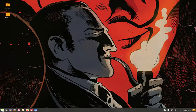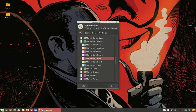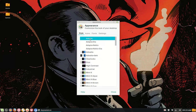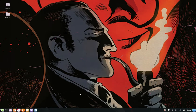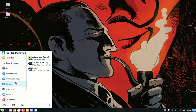And I can even change the theming. I'm so used to doing it by hand. So if I want to change the theming, let's change it to Adapta. And change the icons to Mocha. And see, everything changes and it's very customizable and readable.